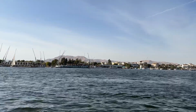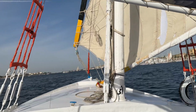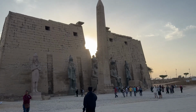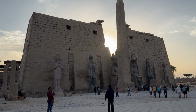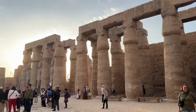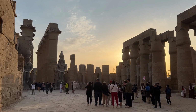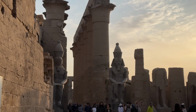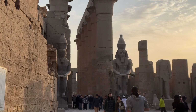And the last thing we did in Luxor was to visit the Luxor Temple, and again, you need to visit this. I definitely recommend doing it close-ish to sunset or the second half of the day. As you can see, the way the sun sets and reflects off the temple and the shadows it creates, it's truly beautiful and magical. There's something about these temples that you can't really convey on camera.